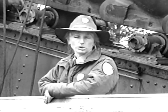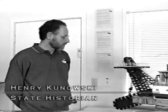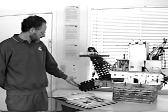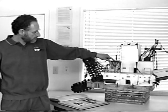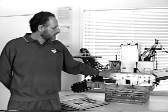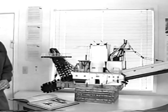Before we begin our tour, let's visit with Henry Konowski from the State Historic Preservation Office. Good day. I thought we would take a brief overview of the dredge operation by looking at this model which was locally constructed. Basically, the operation of the dredge consisted of the 72 digger buckets, each weighing about a ton, extracting gravel from the riverbed and working its way up to the third story level. The gravel would drop into the trommel in which it would be sorted, processed, and the extra rock that was not containing gold would go out the stacker to the rear.